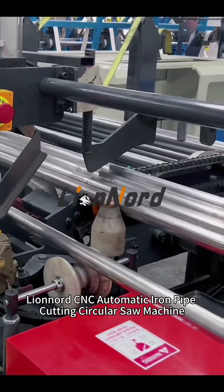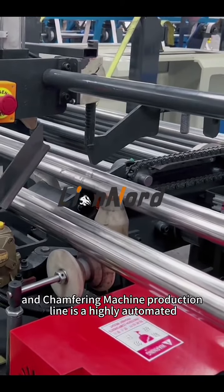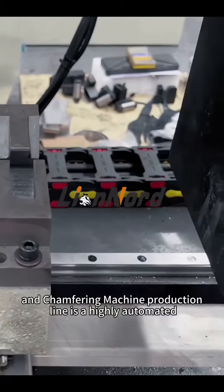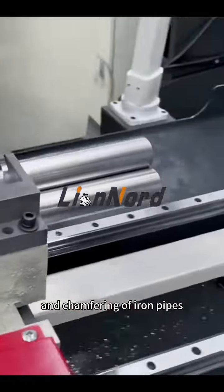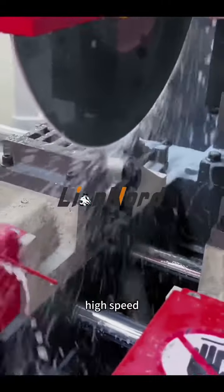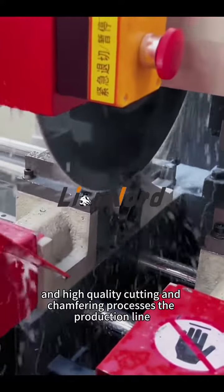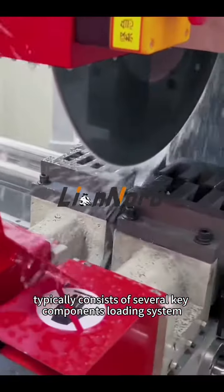Laiannuo CNC automatic iron pipe cutting circular saw machine and chamfering machine production line is a highly automated and efficient system designed for the precise cutting and chamfering of iron pipes. This production line integrates advanced CNC technology, which allows for high precision, high speed, and high-quality cutting and chamfering processes. The production line typically consists of several key components.